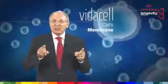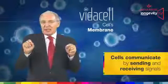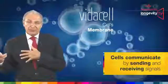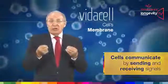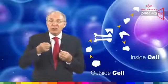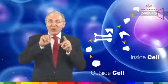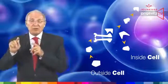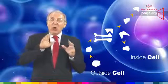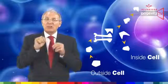You know that cells communicate by sending and receiving signals. Signals may come from the environment or they may come from other cells. In order to trigger a response, these signals must be transmitted across the cell membrane. The signal works by interacting with receptor proteins which are located outside of the cells. In this case, only cells that have the correct receptor on their surface will respond to the signal.